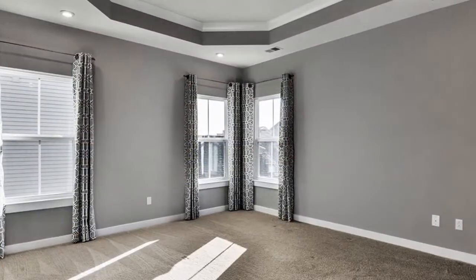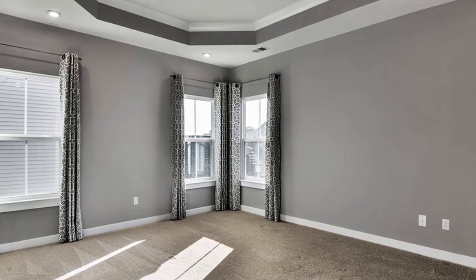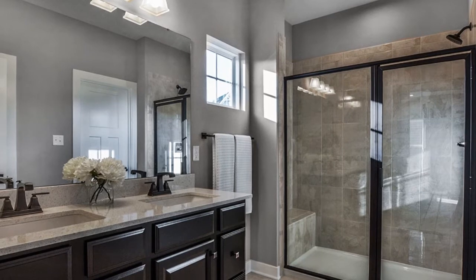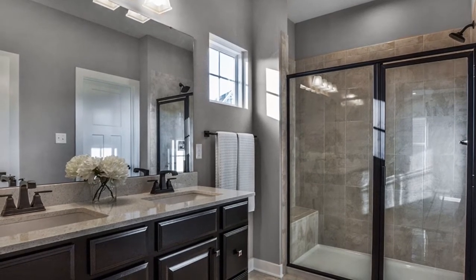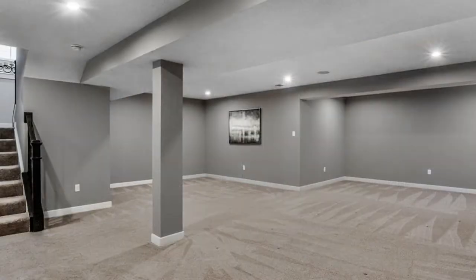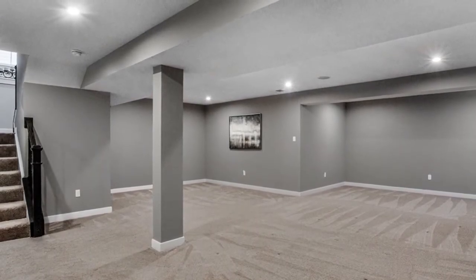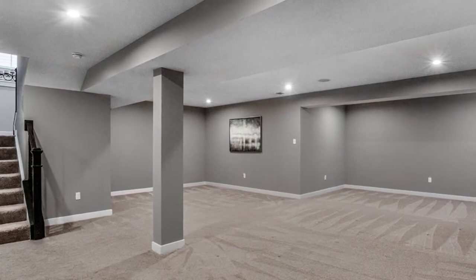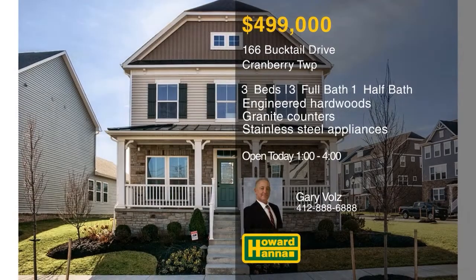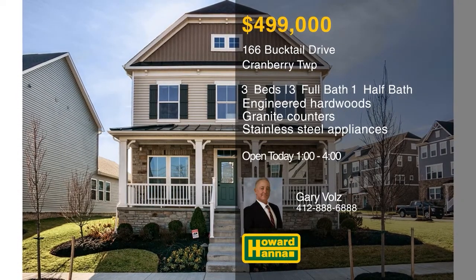All three bedrooms are located on the upper level, including a master suite topped by a tray ceiling. It enjoys the use of a luxurious bath with double vanities and a ceramic tiled shower, as well as a convenient second floor laundry. The finished basement holds an entertainment area, an office or home gym, and a full bath, while an in-ground sprinkler system keeps the lawn lush and green. Examine it all to your heart's content at today's open house with Gary Voles.